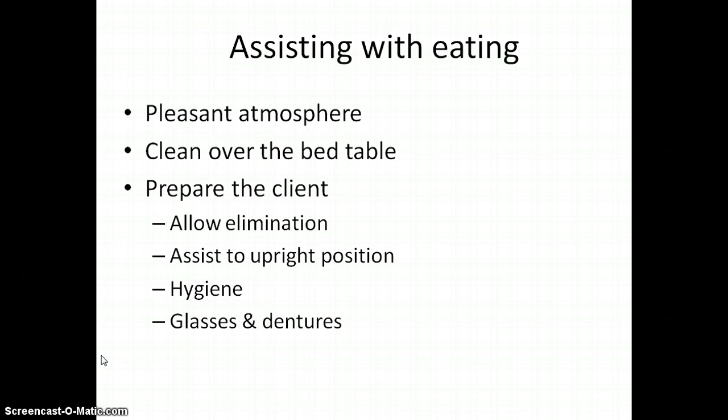In long-term care, they usually have what we call a feeder table, and that is residents that need to be watched for choking, and you have to have somebody at that table before any food or trays get brought to them. So just a couple of things with long-term care.